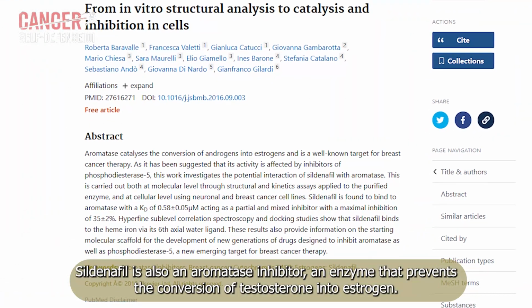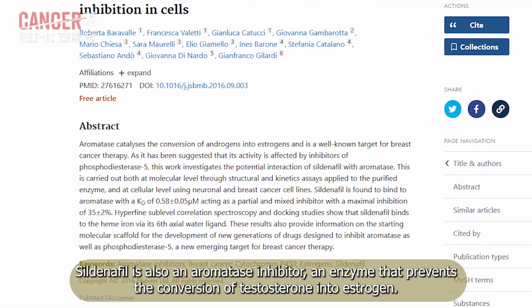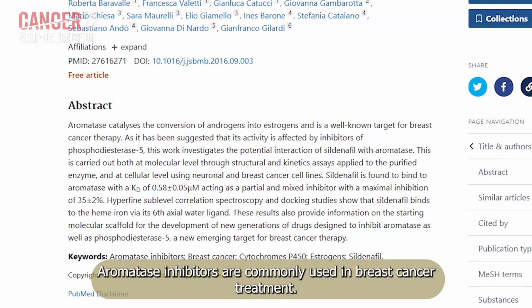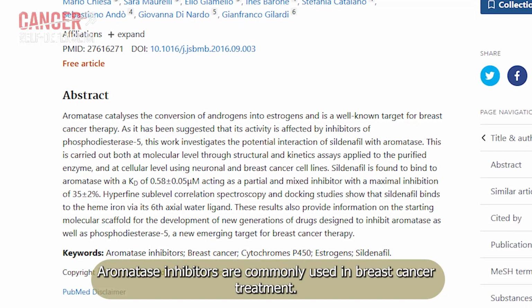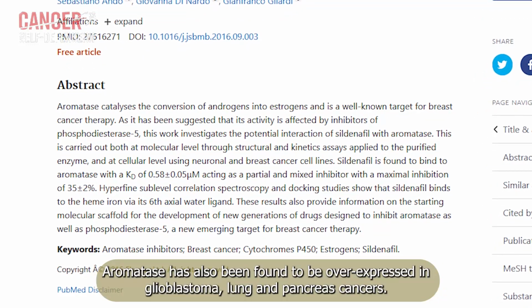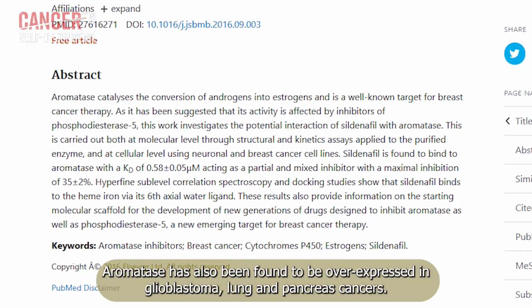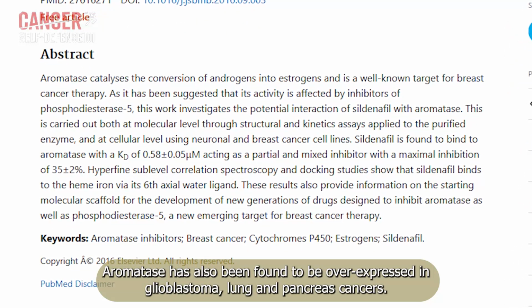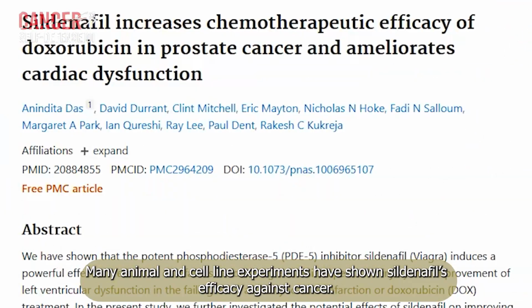Sildenafil is also an aromatase inhibitor, an enzyme that prevents the conversion of testosterone into estrogen. Aromatase inhibitors are commonly used in breast cancer treatment. Aromatase has also been found to be overexpressed in glioblastoma, lung, and pancreas cancers. Many animal and cell line experiments have shown sildenafil's efficacy against cancer.